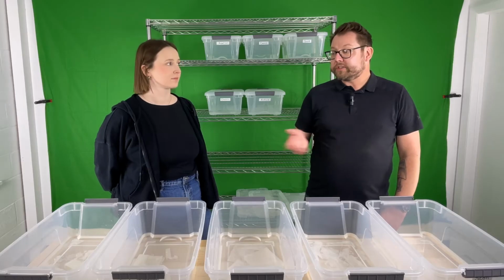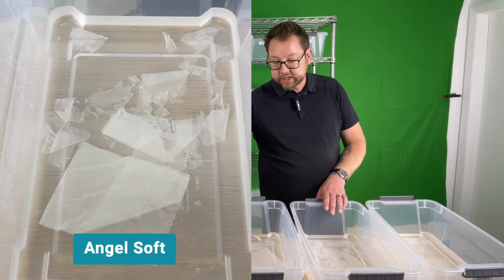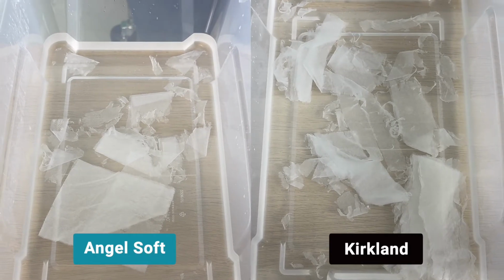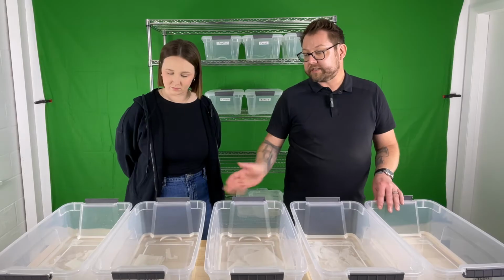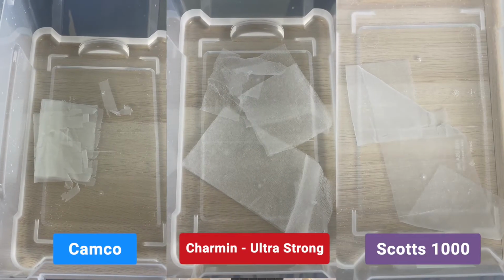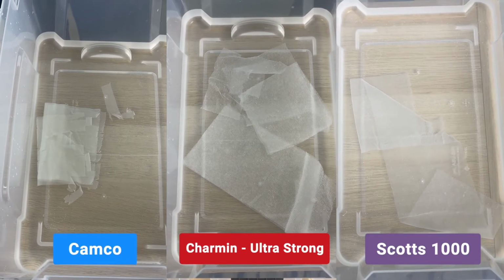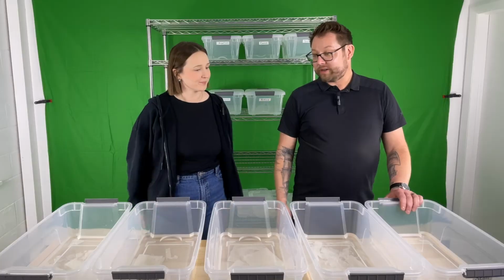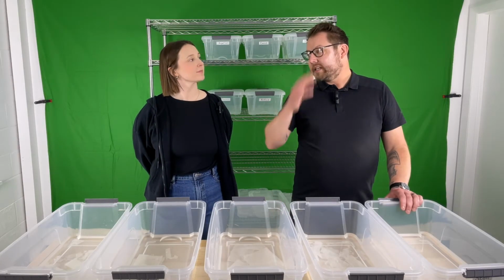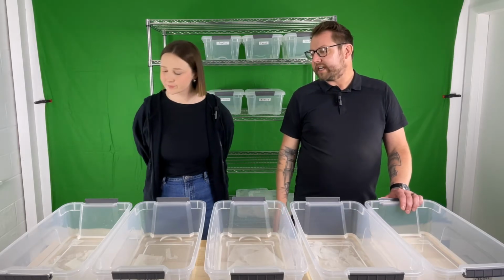So from the results of all of these, we had the best breakdown from Angel Soft and Kirkland, and then nearly no breakdown whatsoever, which was pretty surprising, from Camco, Charmin, and Scott. Interesting, yeah. So you'd say it doesn't really matter if you use Scott versus the RV one? Yeah, pretty much any one of these, and this is just with water and sitting still, they stay together pretty well, but it doesn't seem to matter too much as far as breakdown goes.